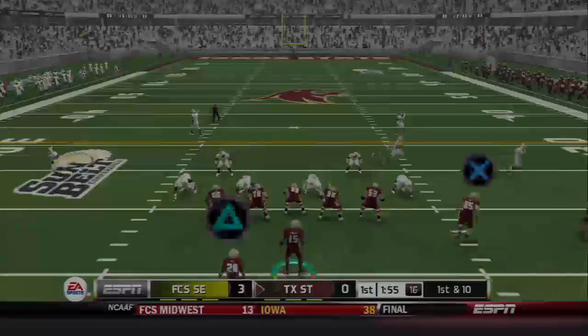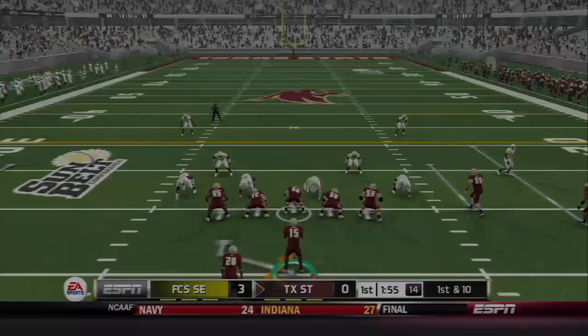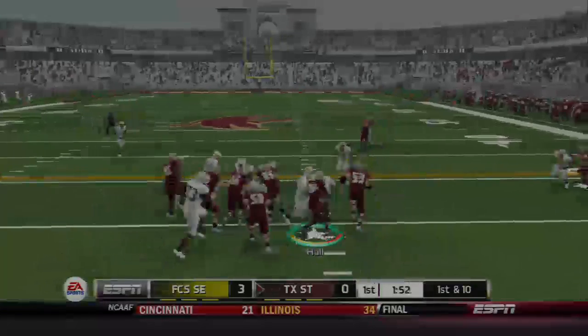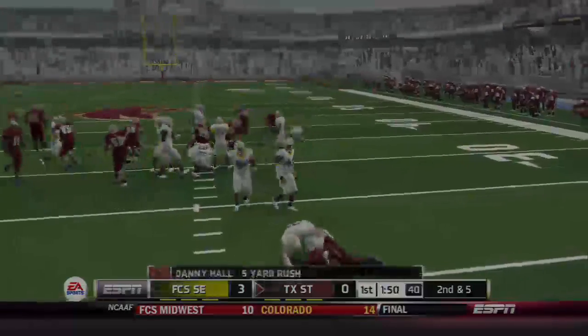You never like to have to play from behind, but a deficit this manageable shouldn't be in the front of their minds. They just need to go out there and play. Takes it up the middle for a nice run.